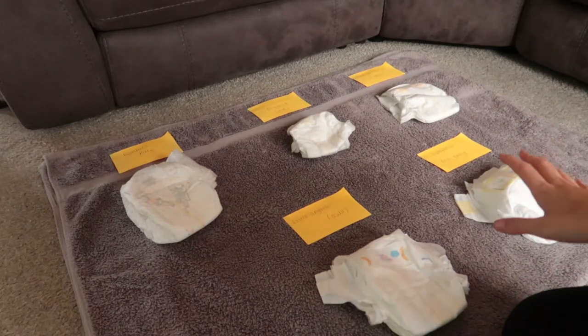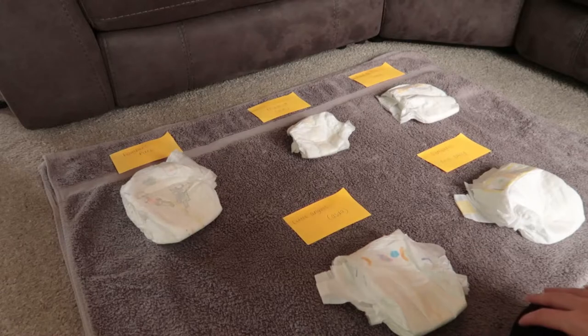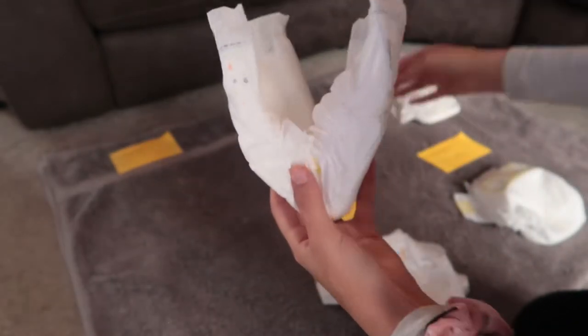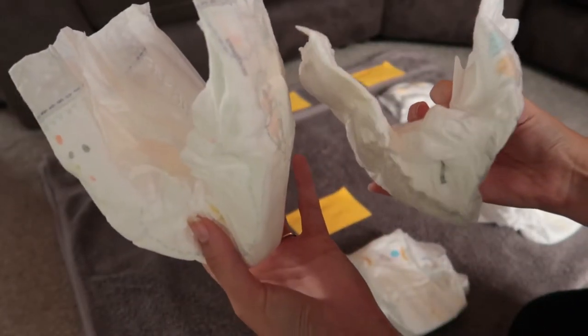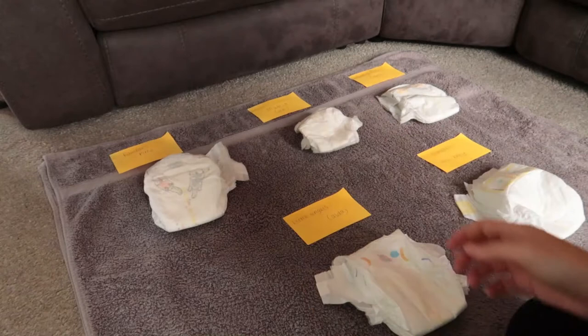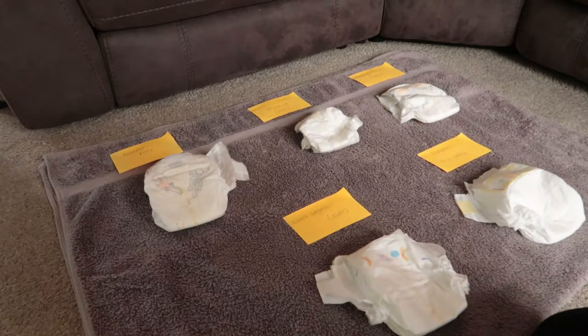So that's all the nappies on how they feel, the material of them. I would say that the Pampers Pure are quite big. I can imagine that drowning. It's only a size 1, but it is massive compared to, say, the Aldi. It's like this big. So there is a massive size difference there between the two. But now I will get the water and the dye, and we'll see how much they can all hold.